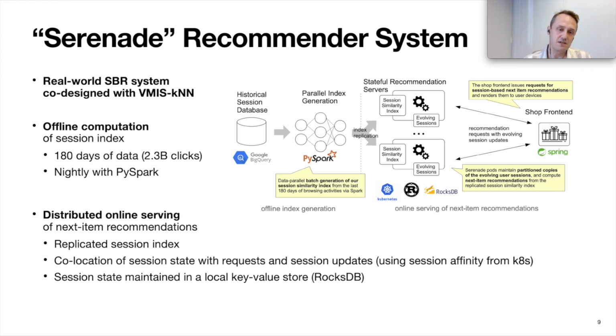The offline computation of our session similarity index is leveraged on an Apache PySpark job that generates this index at a regular time interval, typically once per day, in Google Dataproc. It uses the historical data for the last 180 days of our platform stored in Google BigQuery as input, which amounts to roughly 2.3 billion user item interactions as training data.